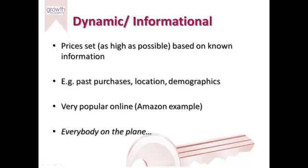Dynamic pricing, sometimes known as informational pricing, is very intelligent, and it's just become so much more popular with technology and online marketing. It's when prices are set as high as possible based on known demographics about the buyer. So that might be demographics based on past purchases, location, or demographics.